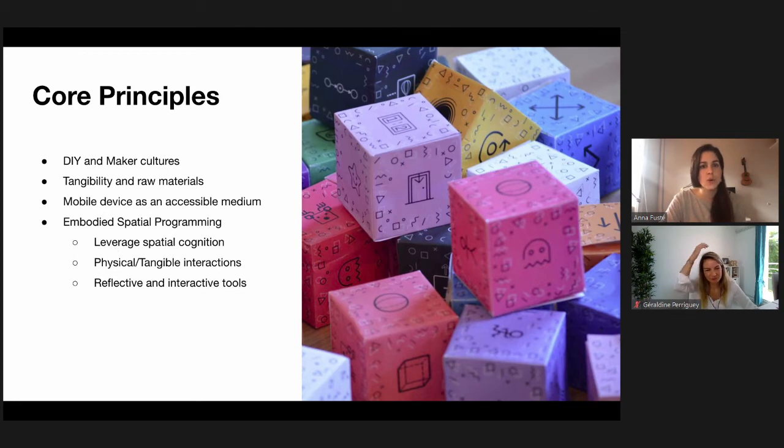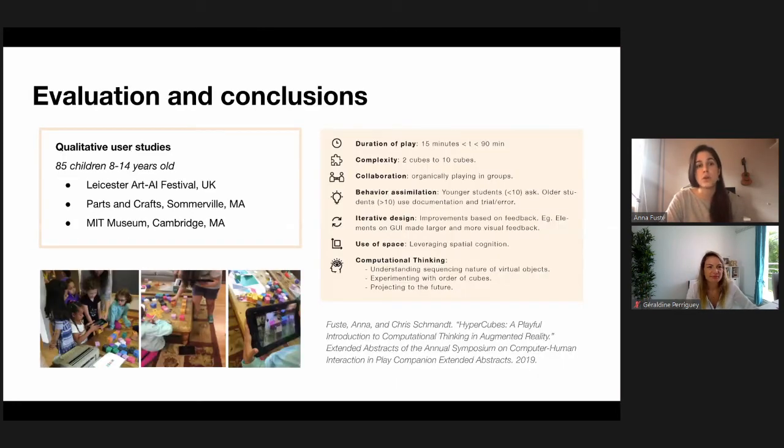And so finally, I just wanted to go through some of the user studies that I did. They were qualitative user studies. I did two pilot studies, one in the UK and one in Somerville here in Massachusetts. And I did one more final qualitative user study at the MIT Museum in Cambridge. The most important thing is that these were not quantitative user studies. So I cannot claim that this tool is going to give good learning outcomes for computational thinking.